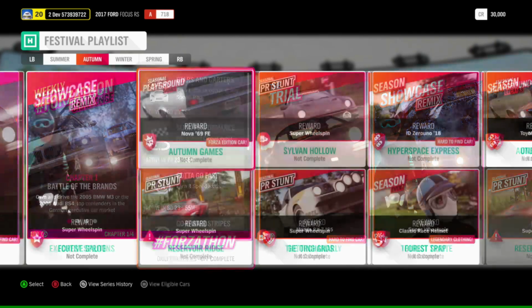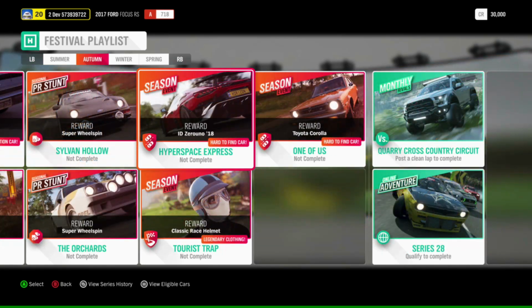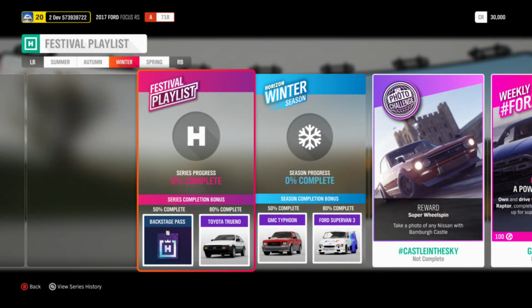And clicking forward. That's right, we have the 2018 Italdesign Zerouno in the Hyperspace Express season event. And one more click. That's right, it's the 1973 Toyota Corolla in the One of Us season event. Now let's check out winter. Another brand new car, 50% completion in winter, gets you the GMC Typhoon, whereas 80% gets you another shot at the Ford Supervan 3. That's that van with the crazy racing engine in it.